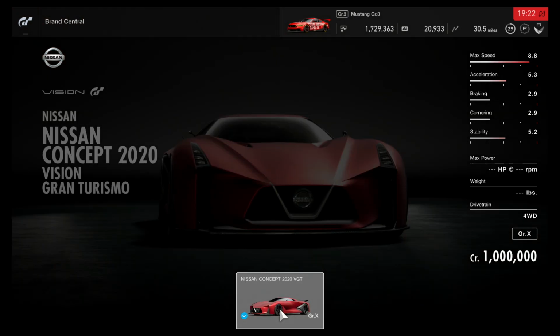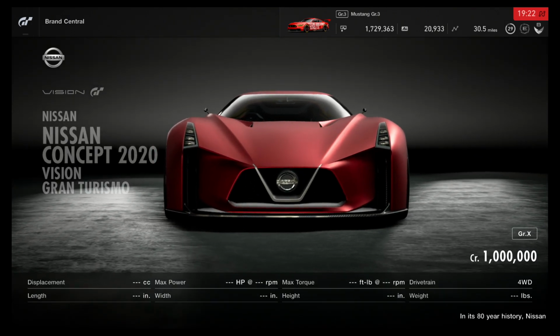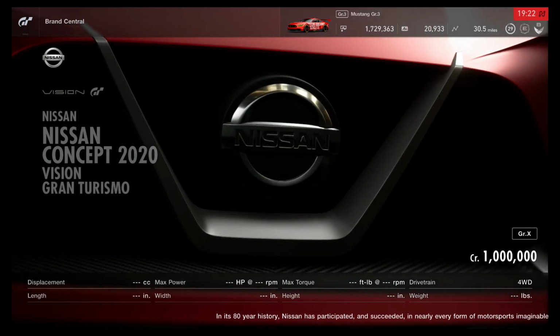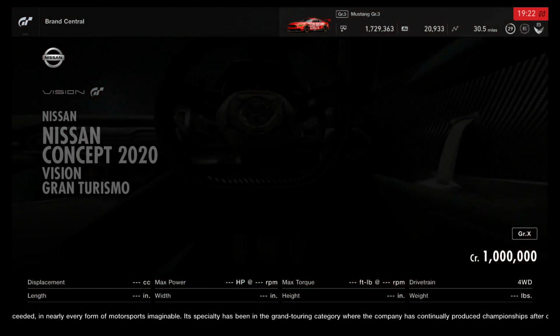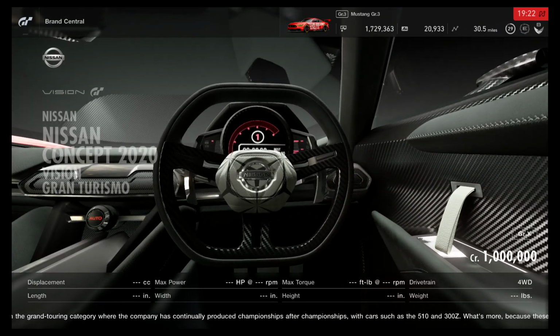Now their Vision car is, of course, a concept 2020 car. Looks very similar to a GTR with some crazy body kit. I like it. Unknown torque, unknown horsepower. That's just how it has to be.